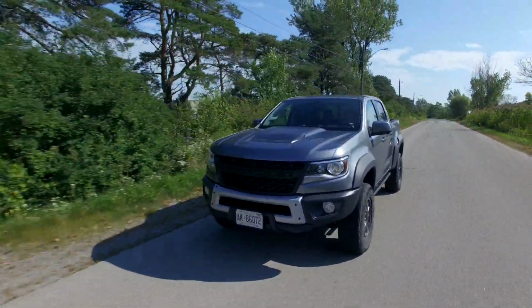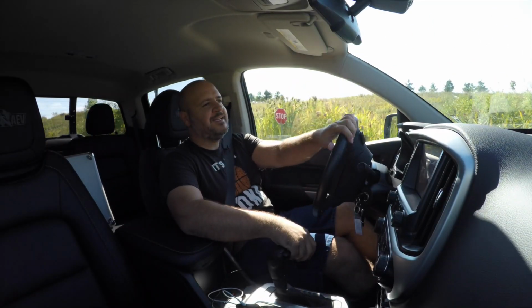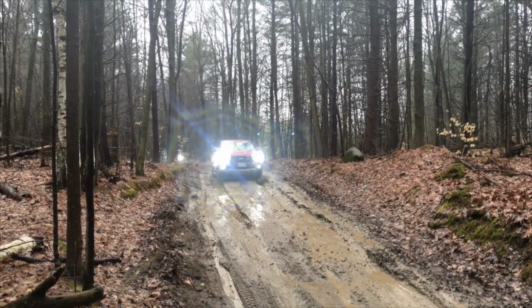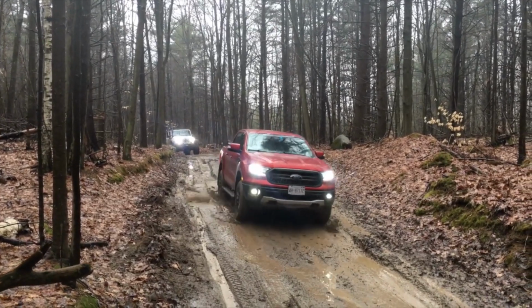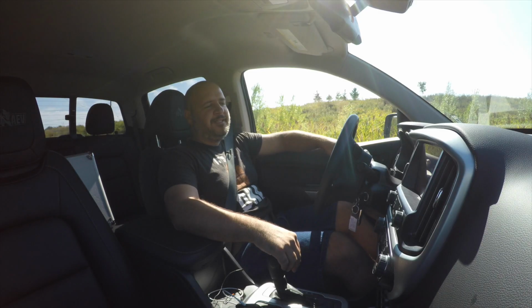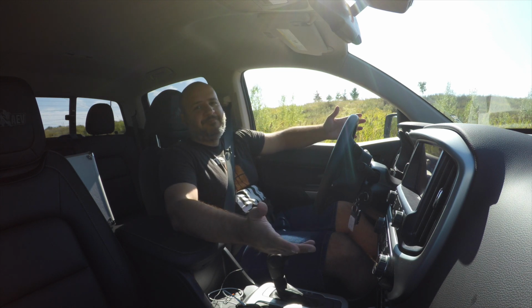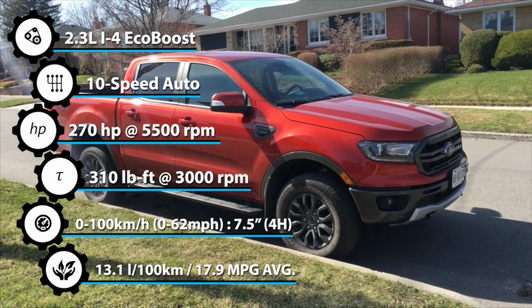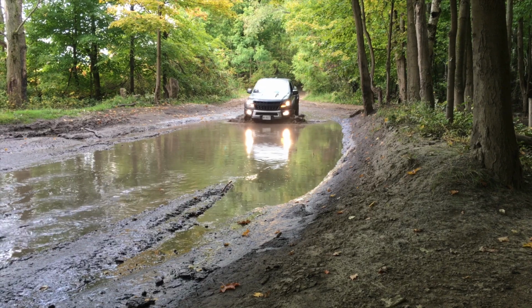So to wrap things up, let's see how this category of midsize pickup trucks looks now that the Gladiator is here. So number one, and the truck that I would personally buy, and I know Bobby completely disagrees with me because it's a Ford and he hates the idea of Ford reliability. For me, I can't know. I like the Ranger FX4. That would probably be my top pick. My second pick would be the Colorado ZR2.